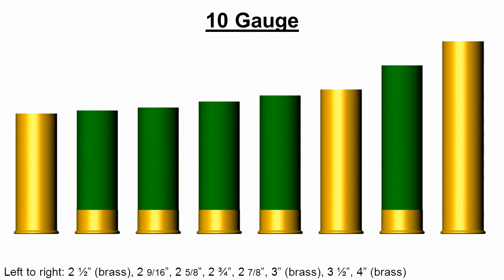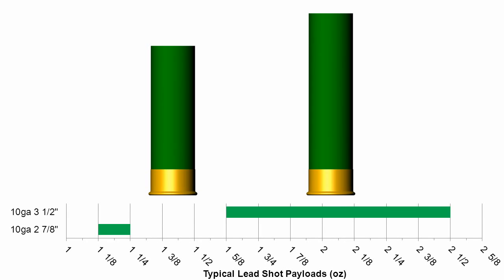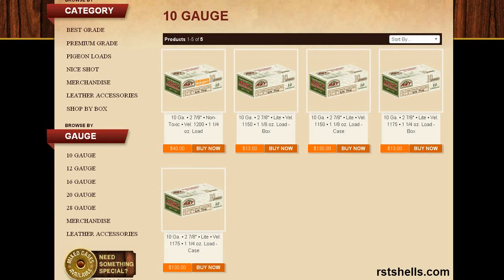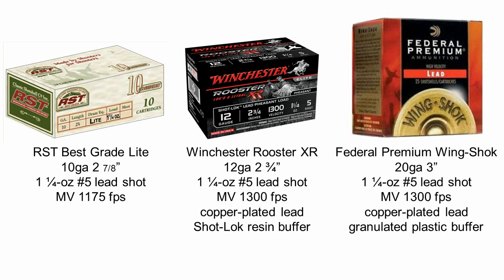The once popular 10 gauge has seen a fair number of shell lengths as well, but 2 7/8 inch and 3.5 inch eventually became the two common ones. However, the former has pretty much faded from use, as the 10 gauge has long since been displaced as a general purpose bore size. If you can find them, a handful of light 2 7/8 inch 10 gauge shells are still made for use in older guns, but modern 12 gauge or 20 gauge loads can easily match or surpass the payloads in these old-fashioned low-pressure shells, while also benefiting from modern performance-boosting shotshell tech.